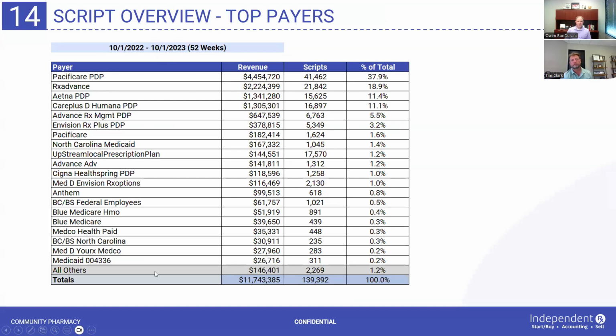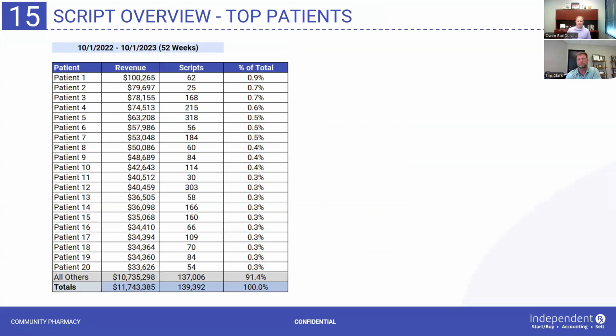Top payers. Again, everyone wants to know who you're billing insurance to. So you can say in this one, it was pretty concentrated in one payer. Top patients, is there one patient making up all the revenue or profit?